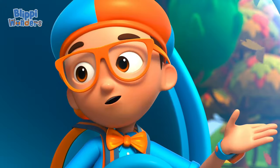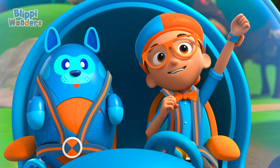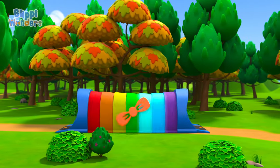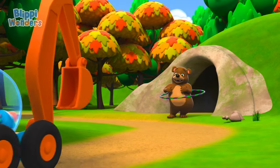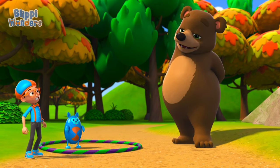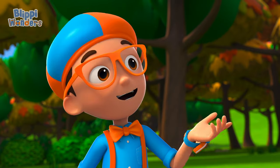I wonder, how do bears prepare for hibernation? I'm gonna need the excavator arm. Excavator arm confirmed. Activate Blippi Station. The Blippi-mobile is ready for adventure. Moves you got there. I'm Bella the bear. Hey, it's me, Blippi, and this is Debo. We're wondering how bears prepare for hibernation.